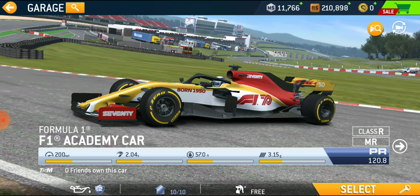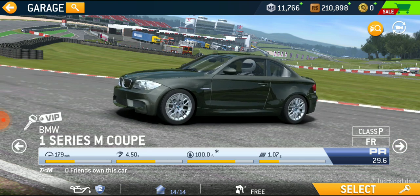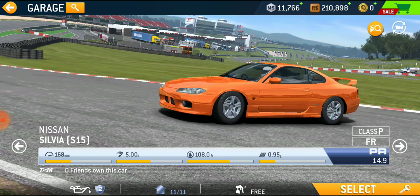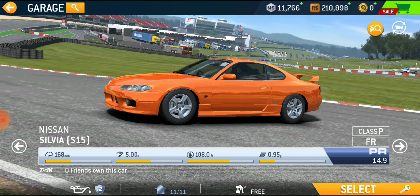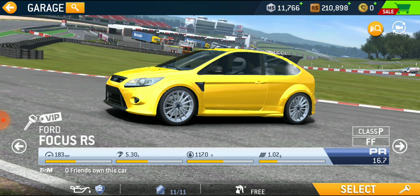is the 2019 Formula F1 Academy car. Next is the 2012 BMW 1 Series M Coupe. Next car is my 2000 Nissan Silvia S15. Up next is my 2010 Ford Focus RS.